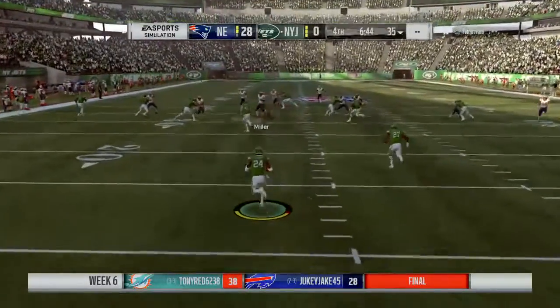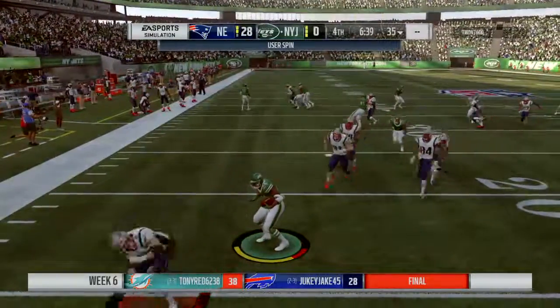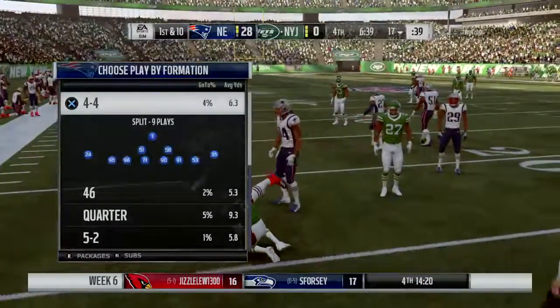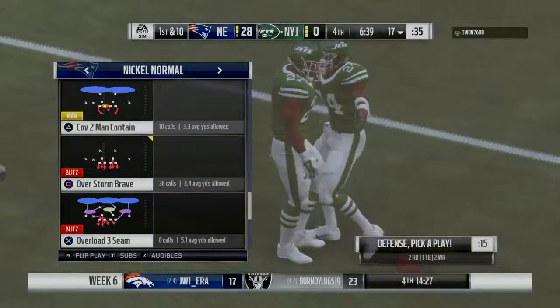No. This is taken at the 3. Spins by, and he will be brought down here at about the 17-yard line. Now the Jets offense gets ready to head back on the field.